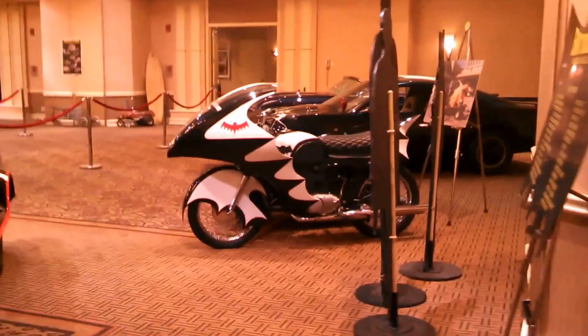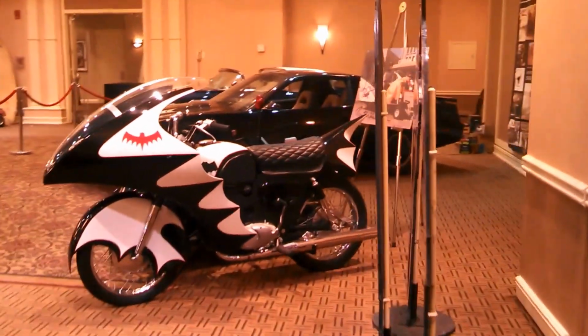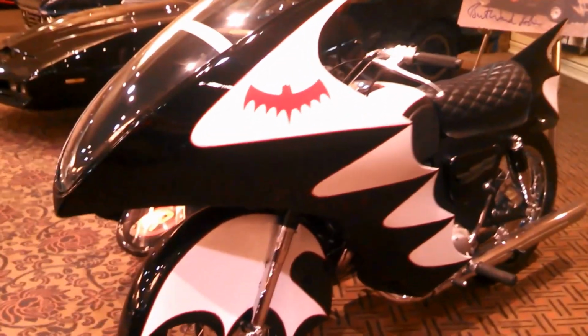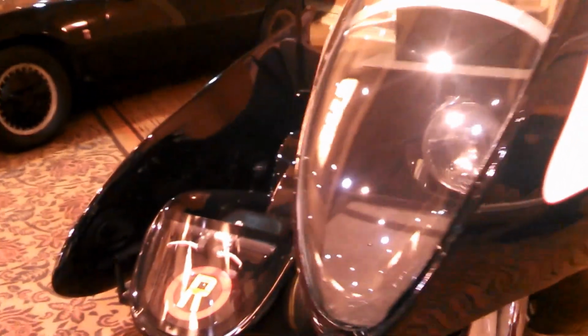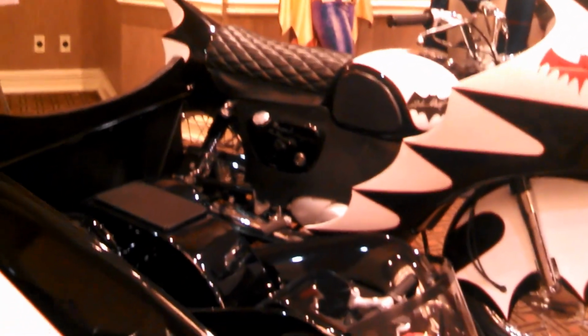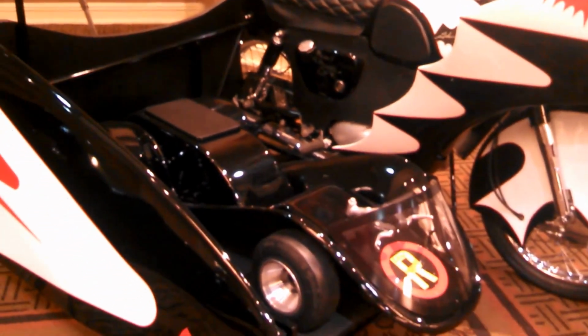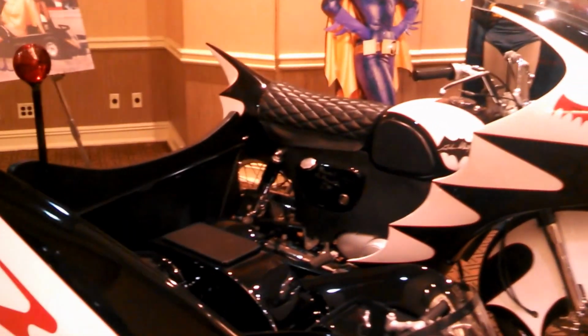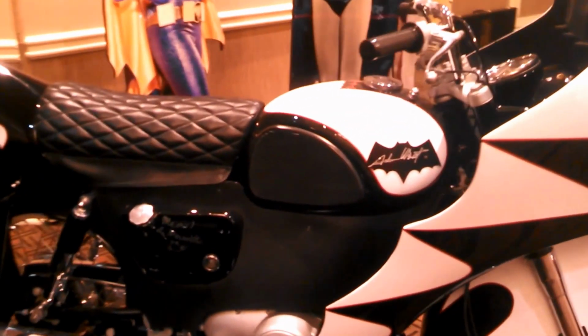Another one of the creations was the Batcycle. You saw this one every once in a while, which is really pretty cool. I like that full fender. And of course, signatures on it. Julie Newmar, great. Even the tank is signed. That, by the way, is a little go-kart which comes right off the sidecar. It has signatures all over it.